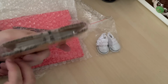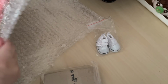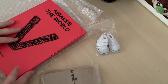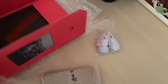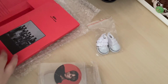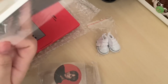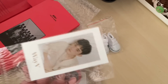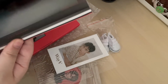Here we have a very thick stack of photo cards, and then we have an album, which I think she let me know why she put this in here, but I don't remember, so let me just open it and check. Here is a photo card. Oh, I remember. It was for this Sonara pre-order benefit. It was too big to store in a top lid or anything, so she just put it in this album to keep it in good condition.